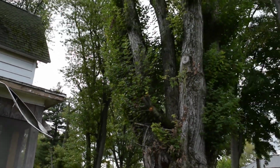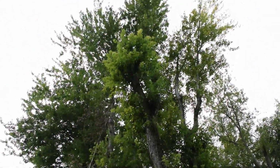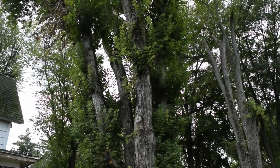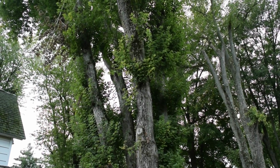But when I had that tree trimming company out here to trim those trees, I asked the guy how much it would cost to take this tree down that's right here next to my house, and he gave me a price of $6,000 to take this tree down.